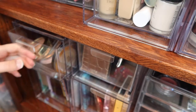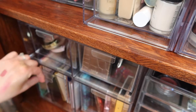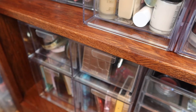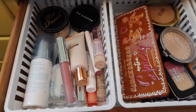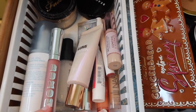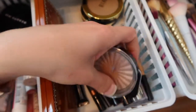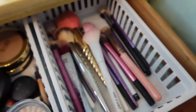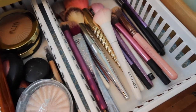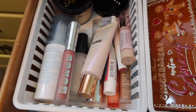Ooh, was that everything? It always goes so quick. I think we're good on palettes. Okay, well, let's put it together. All right, guys, here is what we're working with. So we added everything into Project Pan. And then here are the face and eye products that we chose out. And then we are going to stay with the brushes for now. But we are looking pretty good over here.